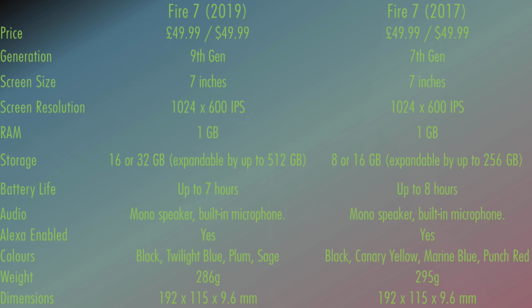Screen size remains at 7 inches, obviously, because it's the Fire 7. Screen resolution, no change. 1024 by 600 IPS. We have a gig of RAM, so that's not been increased. And now we start to see some differences. So storage. The storage on the lowest end model, which is the one that costs $49.99, has now been increased to 16 gigabytes of storage, which is very handy. As on the 8GB you could hardly fit anything on it, so it pretty much became useless after you'd installed a few games and apps.